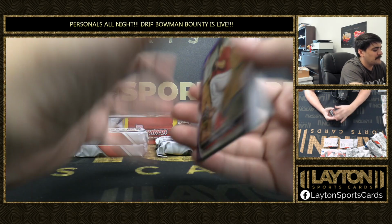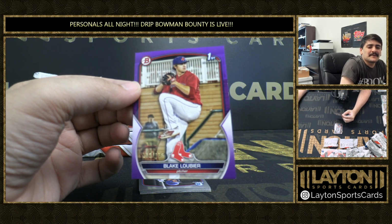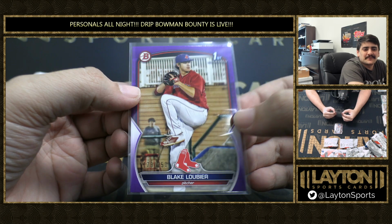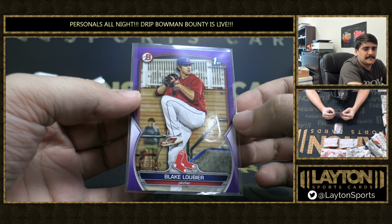Oh, here we go. Purple paper of Blake Luby. Here we go, numbered to 250. He's been looking for his own cards, so if you're interested, I'm sure Blake would like this one. Blake on the first Bowman to 250.